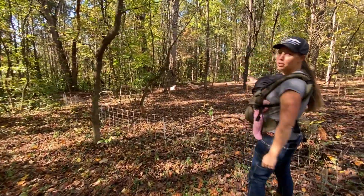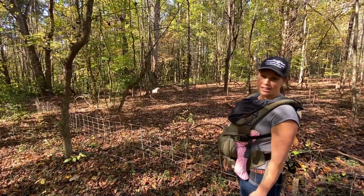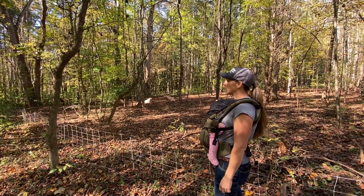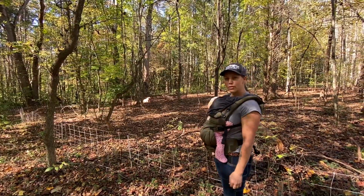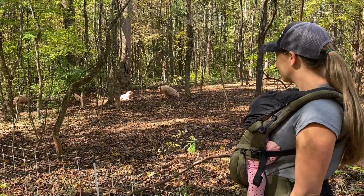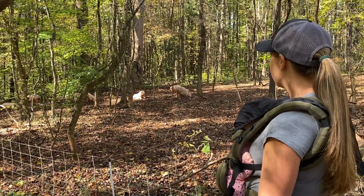So it's a little bit clearer by this back fence line. They like to hang out and capture a little bit of sunlight when they can, especially when the weather's cooler. These guys are probably 3 weeks away from harvest, making their move to freezer camp. Same breed, same breeder, same genetic lines. They're like, we're good. Whatever. They're chilling. That's cool. Okay, I can come see them. Good.